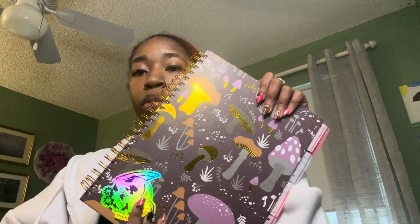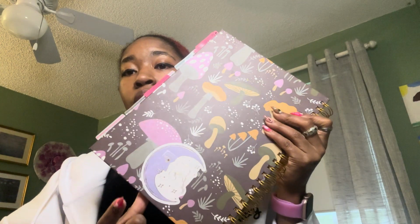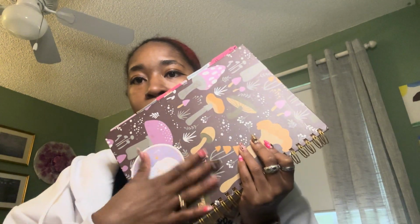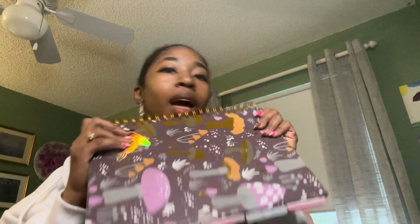I got this sticker from Shark Robot when I bought a Nate Wants to Battle bundle, and then I got this sticker from Michaels when I bought a little Celestial bundle, and I thought it was super cute. So I was like, let me just stick it on here because it kind of matches the theme of mushrooms and all that witchy. This one was just because I wanted to put a sticker on here. I love stickers.